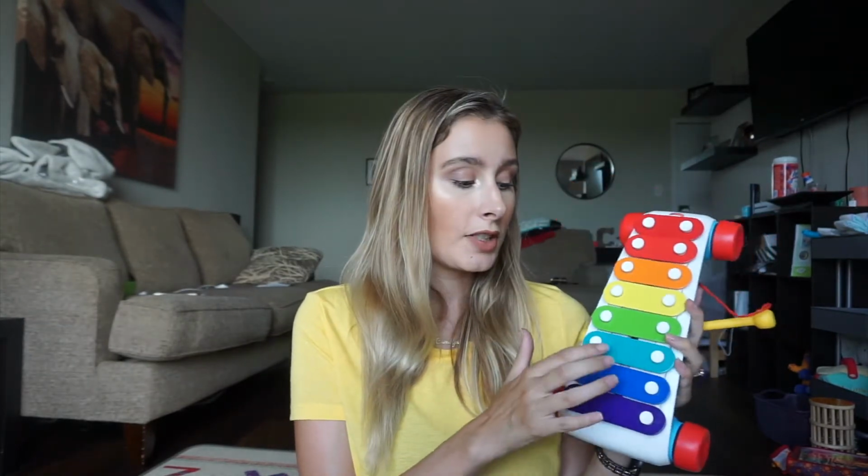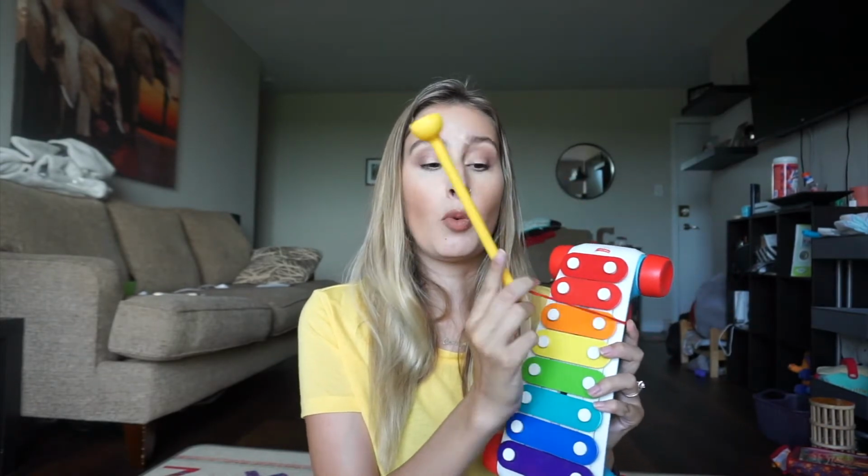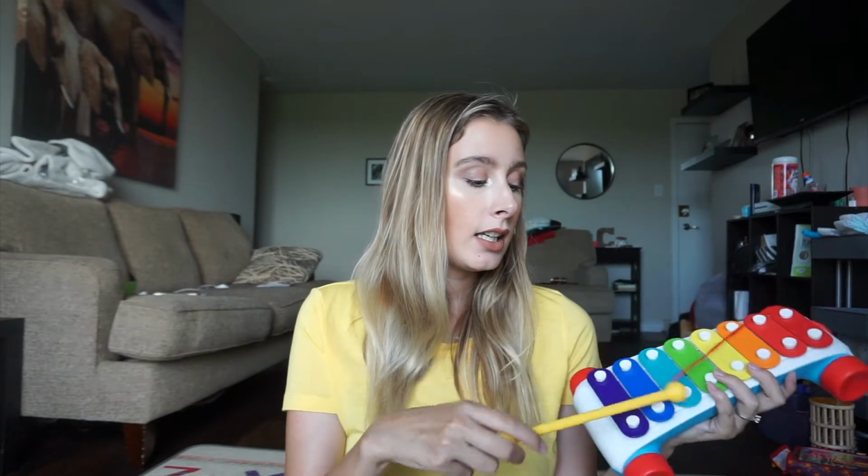Next, I have a xylophone. Connor and I both learned different songs that we could play on the xylophone to interact with him. You have to be careful because he did really like to put this in his mouth, and we obviously didn't want him moving around with this in his mouth and hurting himself, so it's a supervised toy for sure. But towards the end of the 6 to 9 month range, he was banging on it and making noise with it.